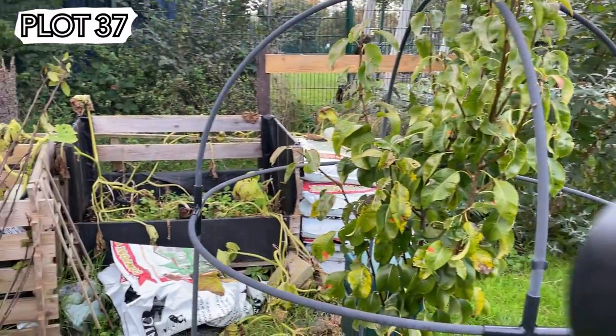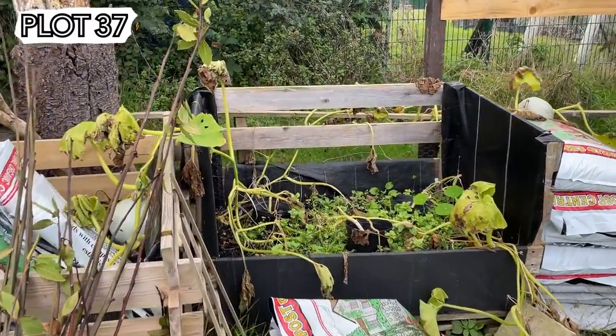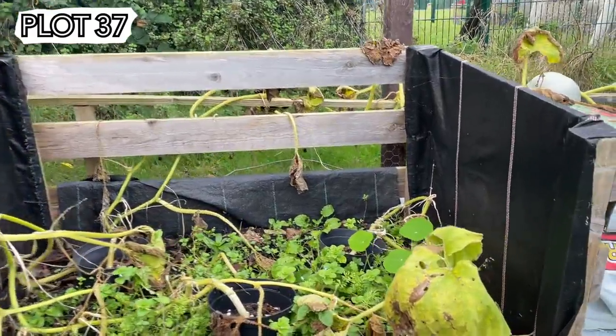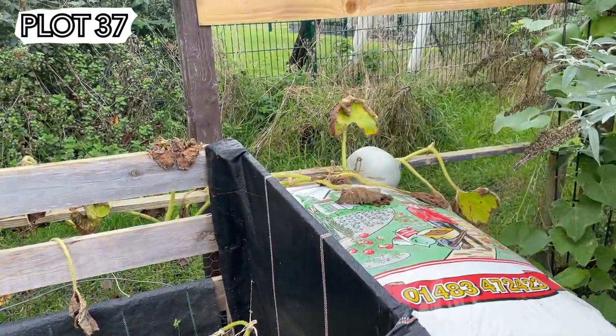So that's quite exciting. So moving on to the collapso category, the Crown Prince have really had enough. I mean, look at these poor chaps. They have basically just given up. That's not a healthy Crown Prince.